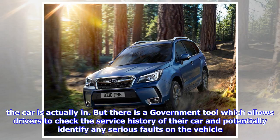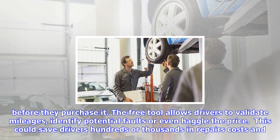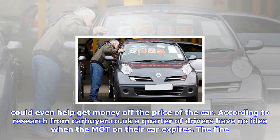According to research from carbuyer.co.uk, a quarter of drivers have no idea when the MOT on their car expires. The fine for not having a valid MOT certificate is £100, but can be increased to £1,000 if your case goes to court. Since 2012, motorists have been hit with 424,316 penalties for driving without a valid MOT certificate.